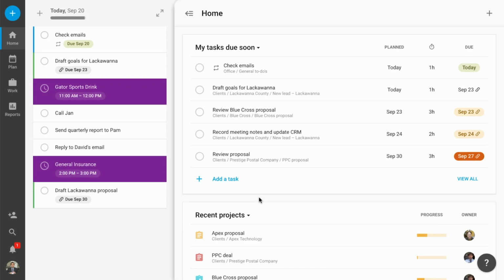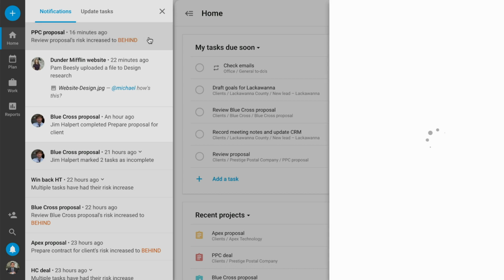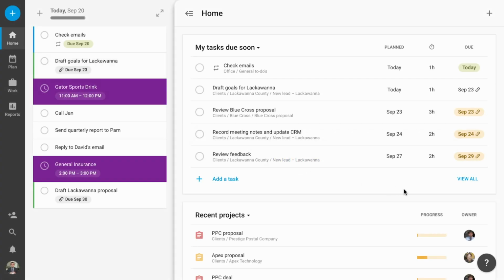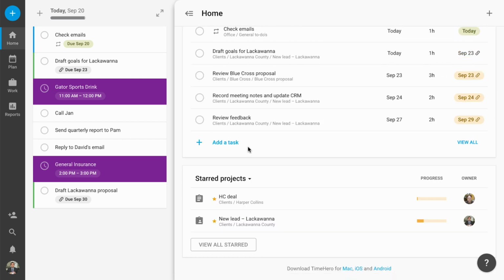First, TimeHero makes it easy to know what's going on. From your notifications bell, you can catch up on any tasks that were completed, respond to any comments on tasks, and check whether any tasks are at risk and need to be rescheduled or reassigned. Back at TimeHero's home screen, you can see upcoming tasks that are due soon, and the status of either recent projects or starred projects, so you get instant insights on the progress of work that you care about.